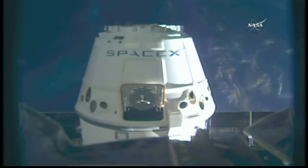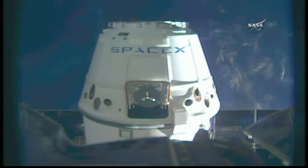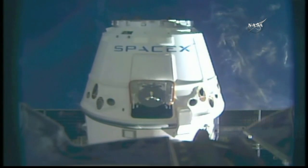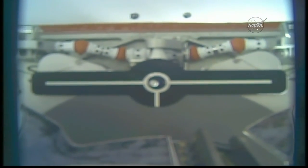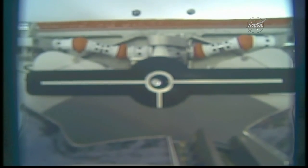And then Jeff Williams and Kate Rubins used the station's robotic arm to capture the Dragon cargo vehicle on commercial resupply mission 9 at 5:56 a.m. Central Time, 252 statute miles over the Great Lakes. This is some replayed footage from that broadcast earlier this morning.